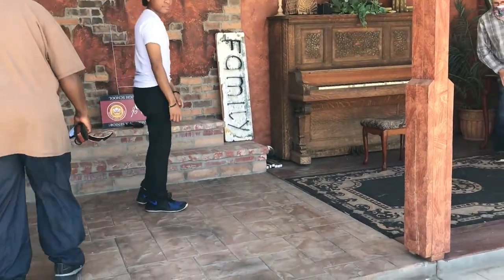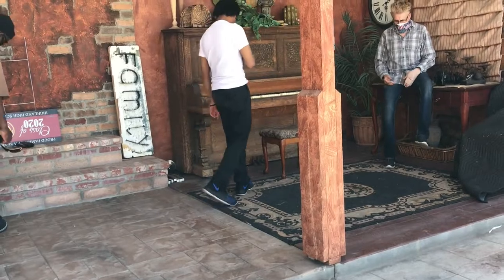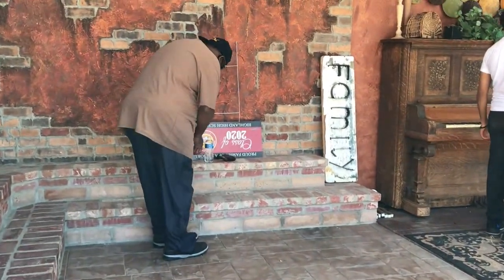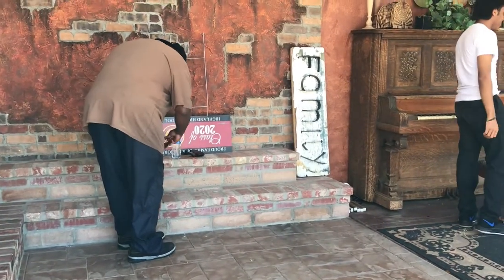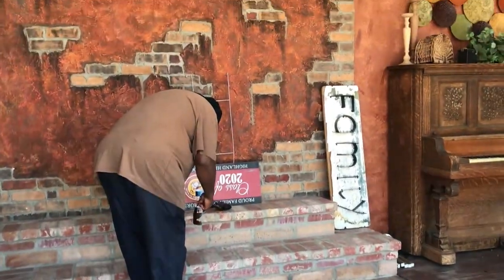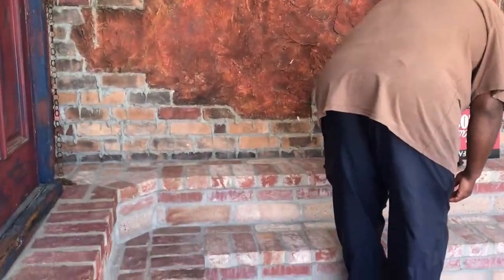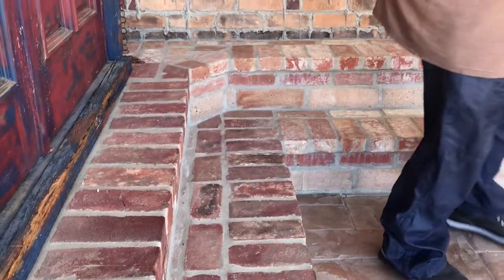This is so neat. I am so excited for our son graduating. Well, going to graduate next year. And prayerfully, there will be an outdoor graduation.